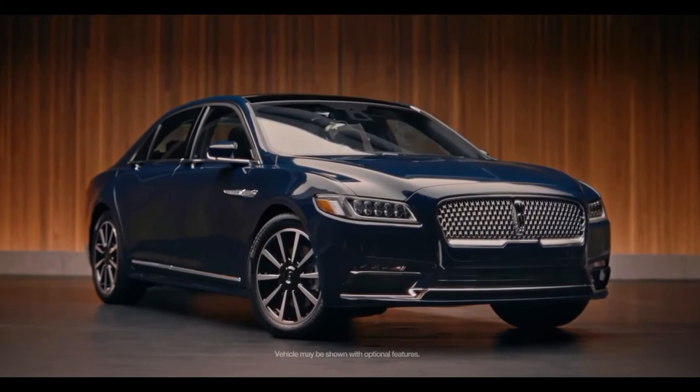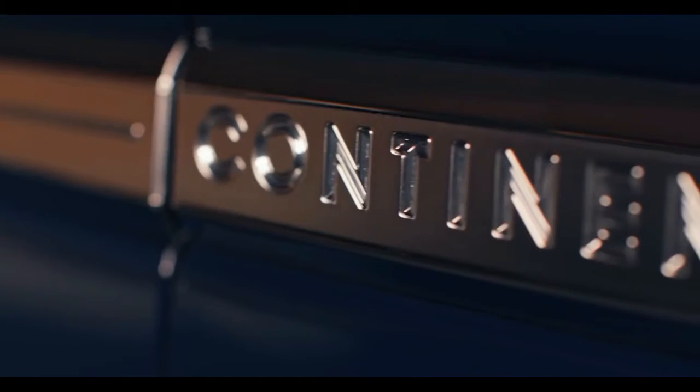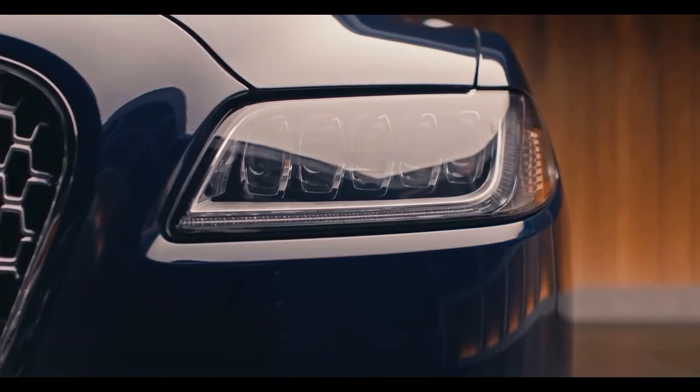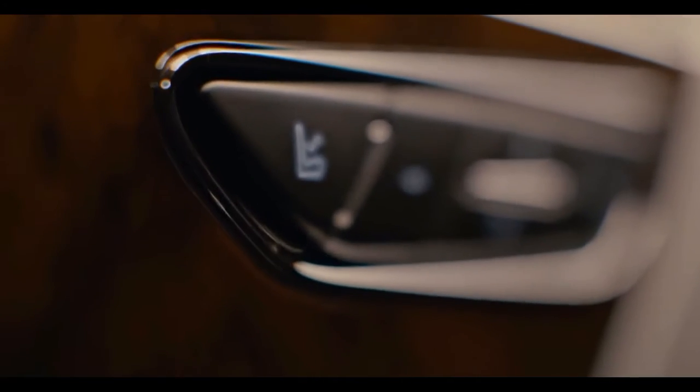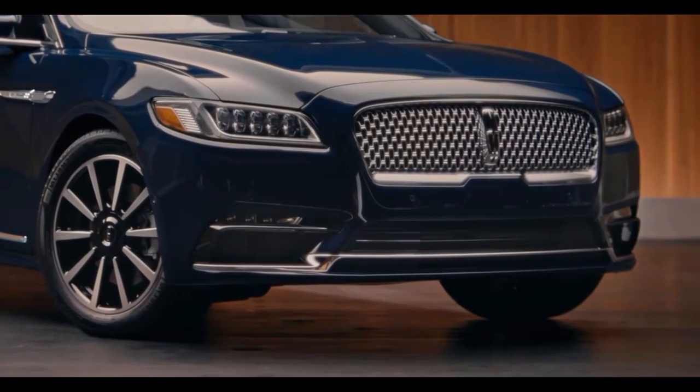Can a car move you as you move through the world? That was the inspiration for Continental. Continental was designed to give you style, comfort, and a wealth of amenities. Let's explore how it comes to life in one extraordinary vehicle.